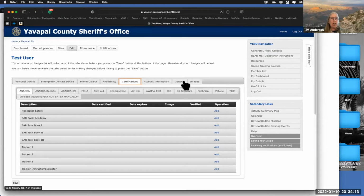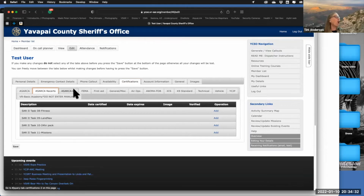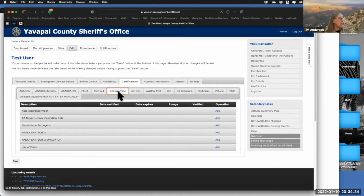So I clicked on certifications. That opened up all the different groupings of certs. So we have a SARCA, which is like SAR Basic and task books 1, 2, 3, trackers, etc. We've got those categories that need recerts. We've got K9 certs. We've got FEMA certs. In general is where you're going to have your auto insurance.